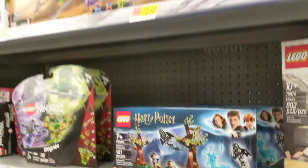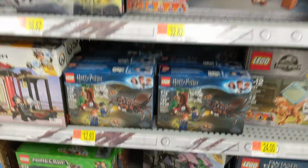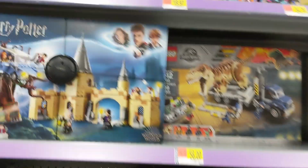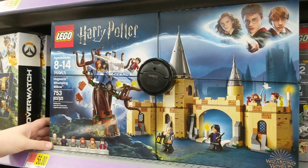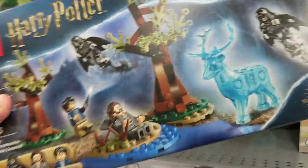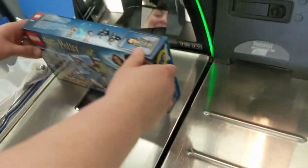We found it. Let's see, have you got anything else? That's the old one. Yeah, Fantastic Beasts. And the old Spidery. Yeah, and then they have the Newts. And then they have the Whomping Willow. Still have that. That's it. All right, well, let's grab one. Yeah, we're grabbing it. It's coming with us. We got it.